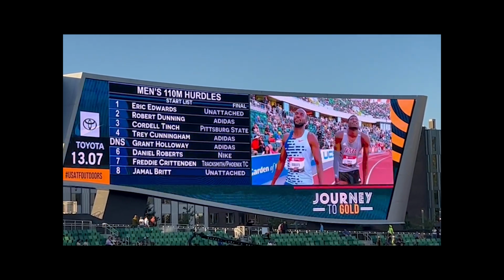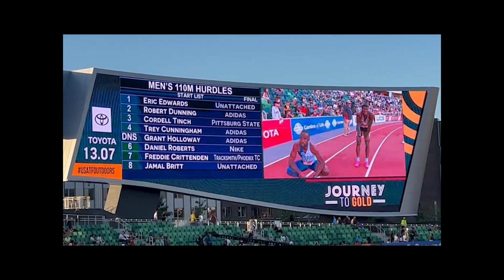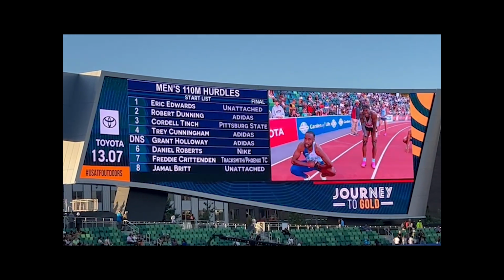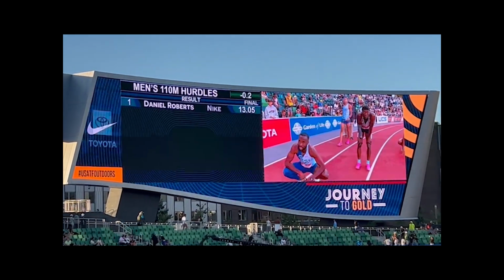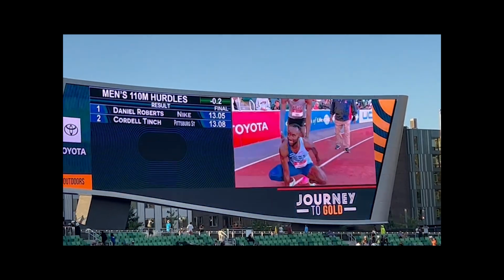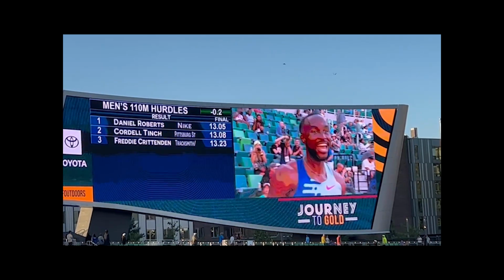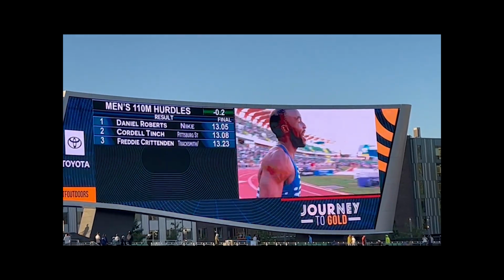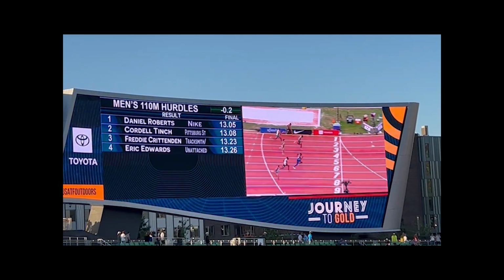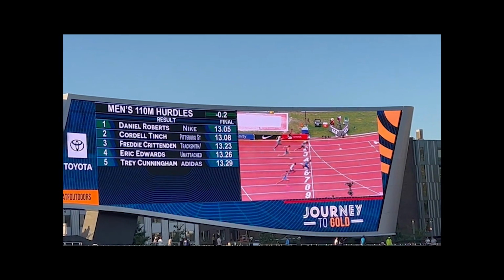Wow. What a great race in that high hurdle final. And you know it's close when it takes this long to get a champion. Daniel Roberts. His third U.S. Championship. 13.05 for Roberts, Dench 13.08. Cunningham was third, 13.23. All three have the standard. Daniel Roberts, 13.05 for the win.